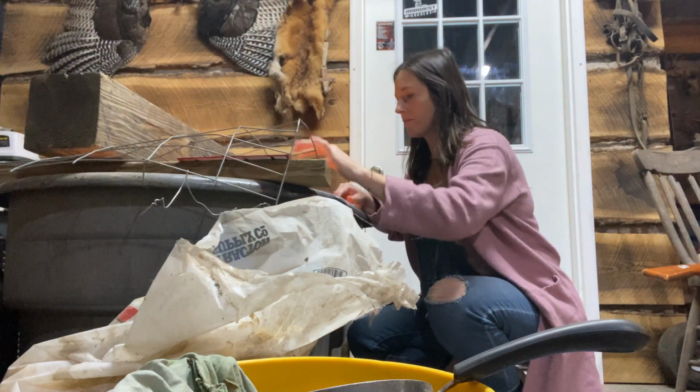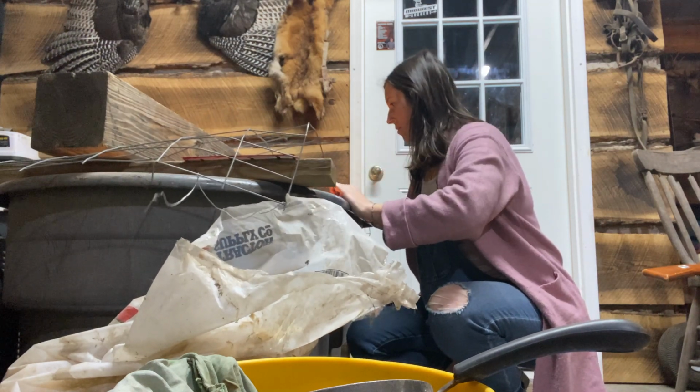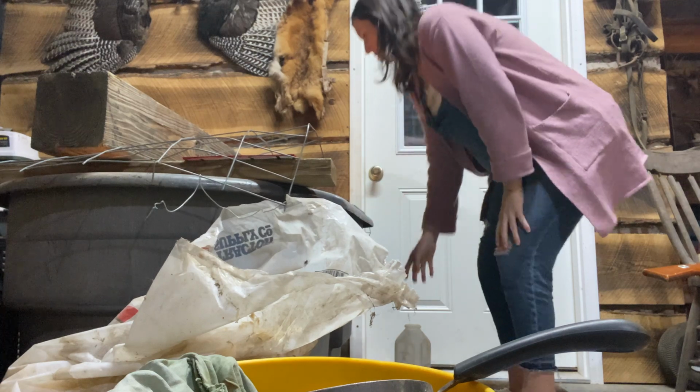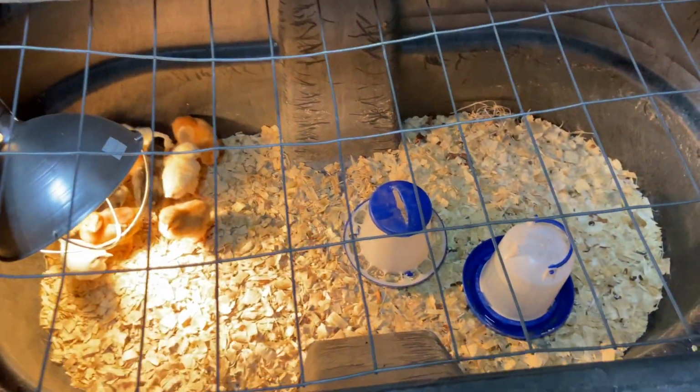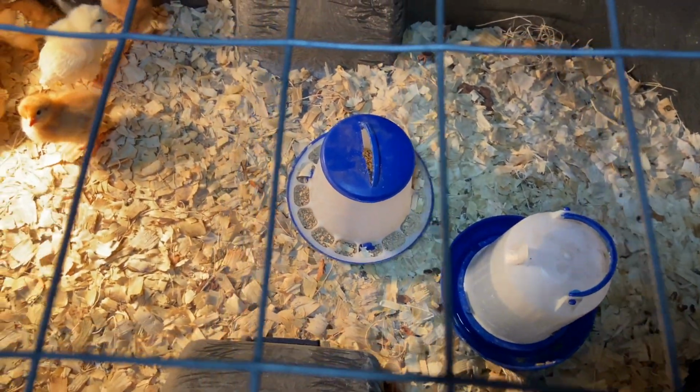Raising baby chicks is very new to me. I did not grow up having chickens at all. I don't even think that my husband did, but we have really enjoyed having them around, although it is quite the process to raise them from baby chicks.